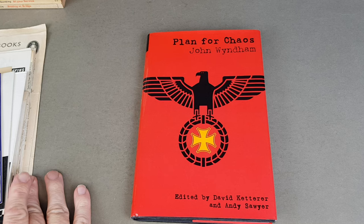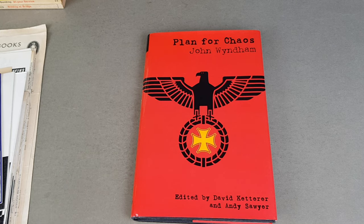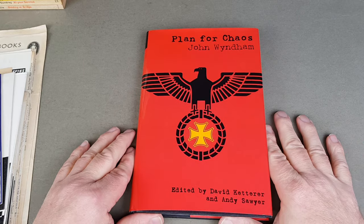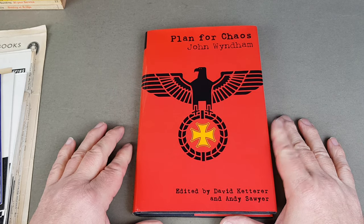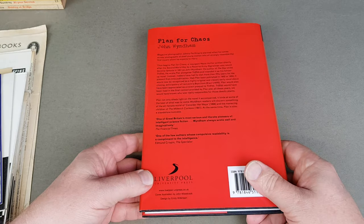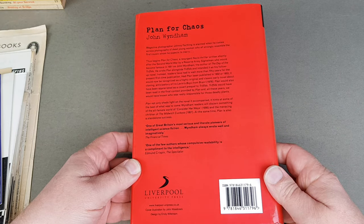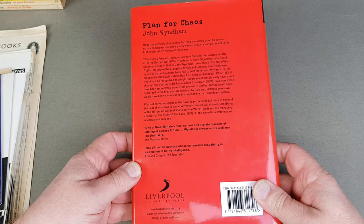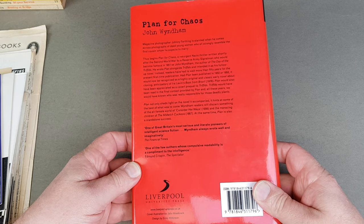Right, now the next batch we've got is once again from one of my most generous channel members and a supporter of the channel for quite a while now, and that's my friend Paul Barnes. And Paul sent down one book, which is this one here. It's by John Wyndham, Plan for Chaos. Now, this is published by the Liverpool University Press. That's somewhere I'm actually heading to in March, going to Liverpool for a couple of days with the wife.